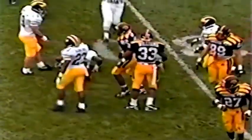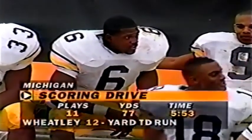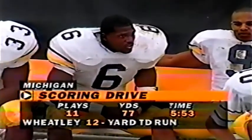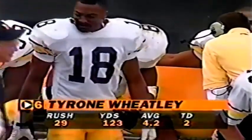One yard deep, Banks comes out. Banks with great speed to the 31-yard line. He really does flash, Brent. He was one of the most sought-after high school senior running backs in the country. And he shows why right there. He can really flash. We've seen a couple versions of Tyrone Wheatley here today.